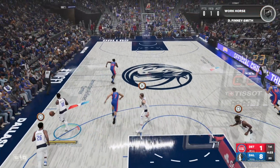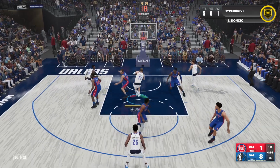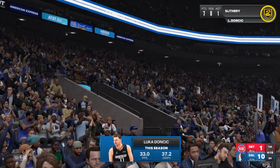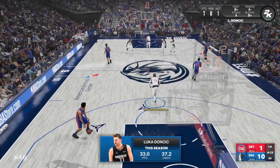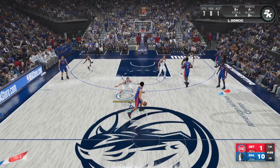And it's stolen by Finney-Smith. And it's Doncic on the drive. And Doncic hammers it home. Well, Luka can get himself into the paint with consistency, and boy, does he make that a high percentage finish.